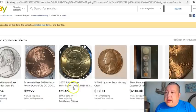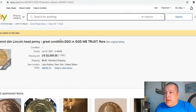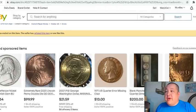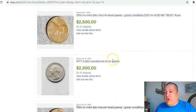So this one right here, the relist on this coin is no sale. Well, it's got a bid. It's got one sale. Hopefully no one picked this one up and paid the actual $2,500 for a coin with apparent die deterioration on there. Those coins are worth generally about face value. All right, so that's the other next good one.